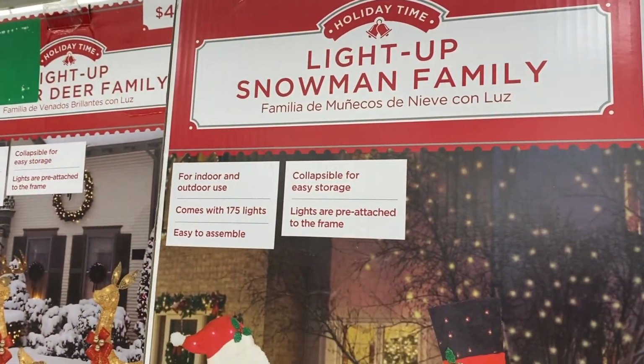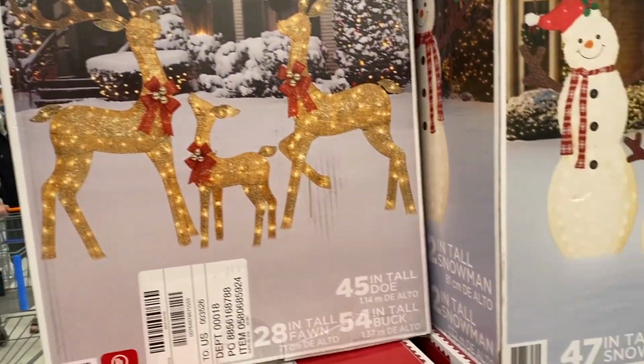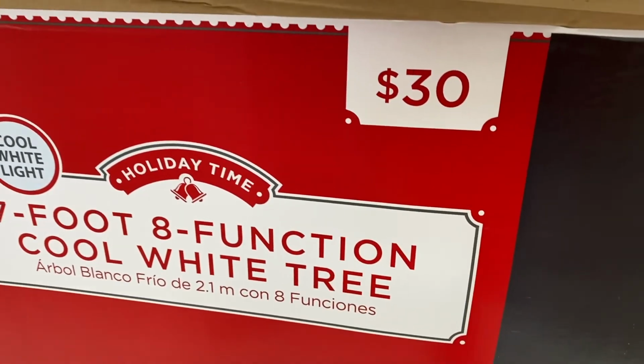So guys, check this out. Look at these. We have these light up snowman family lights. Dear family life, 8-foot function, clean white. Get that one. I don't know about that. I don't really like that too much. But it's reasonable. It's only $30. They got a gang of stuff here at Walmart. How dirty are they trying to do people, man? I just spent money on Thanksgiving and now you want my Christmas dough?